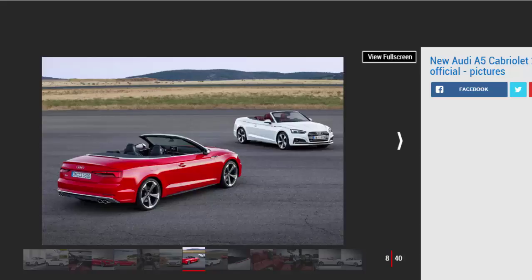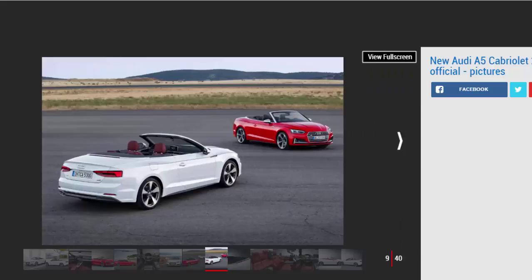The S-tronic is cleaner and more efficient though, clocking a claimed 50.4 mpg and 127 g/km CO2 compared to the 47.9 mpg and 136 g/km of the manual.